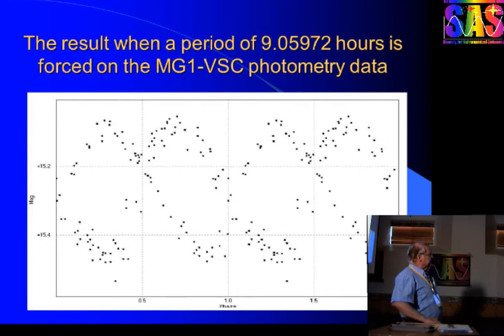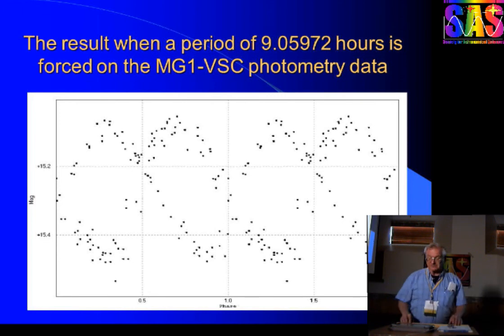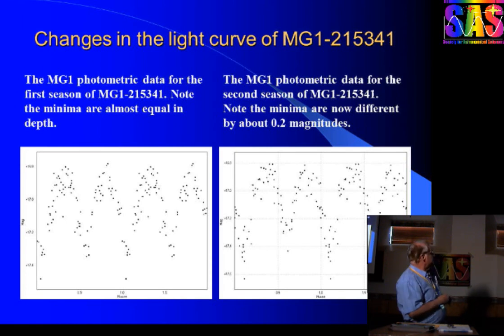Well, if I take the MG1 data and I force upon it the same period that I got with the follow-up, I get this. I get two pretty overlapped, superimposed waveforms. In other words, it really is a strictly periodic object, but something happens so that it shifts phase once in a while, apparently. When we were starting to do follow-up, we would get just enough to get an unambiguous period that we could use with the original MG1 data, and then we would go on to the next object. It was only later when we began to look at stuff in detail that we began to notice things were changing. Like, for example, this guy.